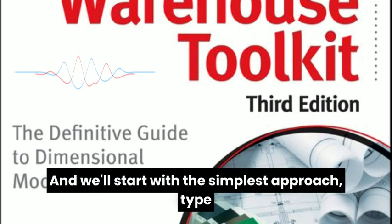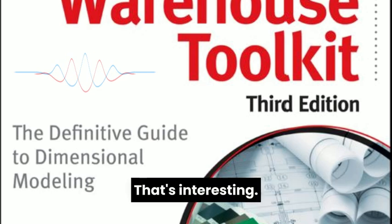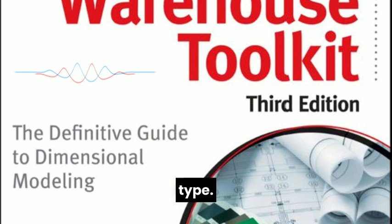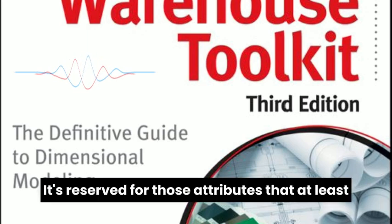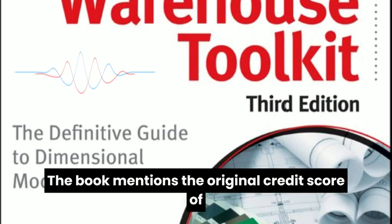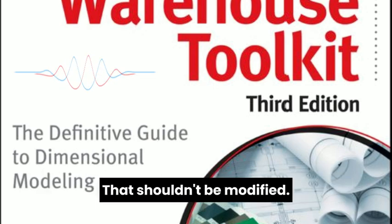And we'll start with the simplest approach, type 0. Type 0, even before type 1. That's interesting. What's so special about it? Well, think of type 0 as the unchangeable type. It's reserved for those attributes that, at least in theory, should never change. Okay, give me a real-world example. The book mentions the original credit score of a customer when they first enter the system. That shouldn't be modified.